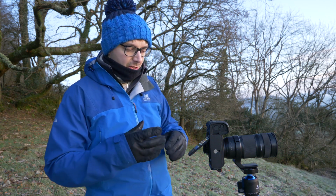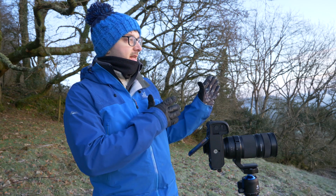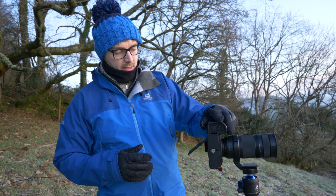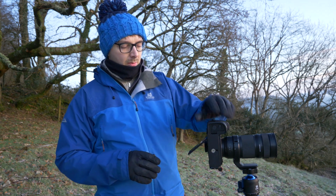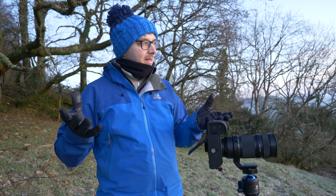So I'm actually shooting 2 stops underexposed to the left hand side of the scene, and then when I get round towards the sun, my histogram is reading perfectly exposed. I might have to stop it down a little bit more, but it should be pretty much spot on, and that way later on I can pull back the shadows and make sure that everything is balanced correctly.